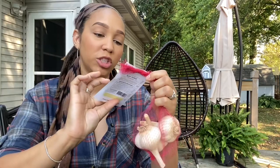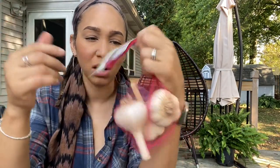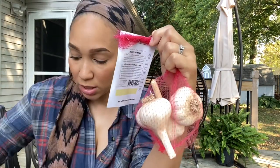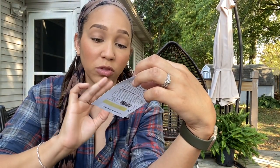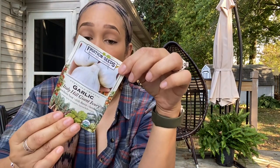Also from Fruition Seeds, I picked up Music, which is a fairly common variety. It does have scapes. Oh, I didn't mention, this, I believe, is a soft neck variety. It says it has medium heat, rich flavor, and it is an heirloom. It stores up to 12 months. And then again, you harvest this in July.